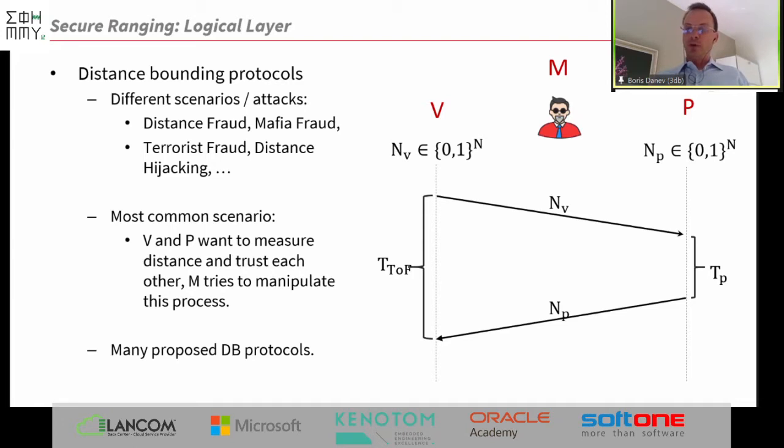The prover has to process that with a fixed processing time that the verifier knows, and sends it back, and the verifier measures the time of flight in sub-nanosecond precision to be able to prove the distance with centimeter precision with respect to the prover. And the most common attack is when the attacker tries to manipulate this process. Okay, so that's from a logical point of view. It's a challenge-response protocol. You send the challenge, which is not known to the attacker. From a logical point of view, there is a response also, which is also not known to the attacker, and you establish the distance between the two devices.